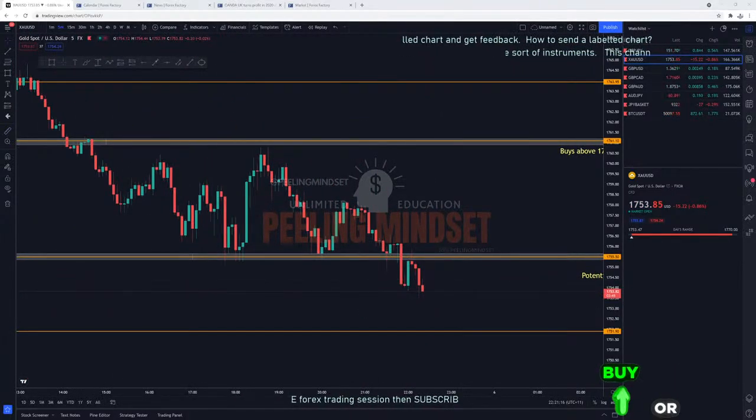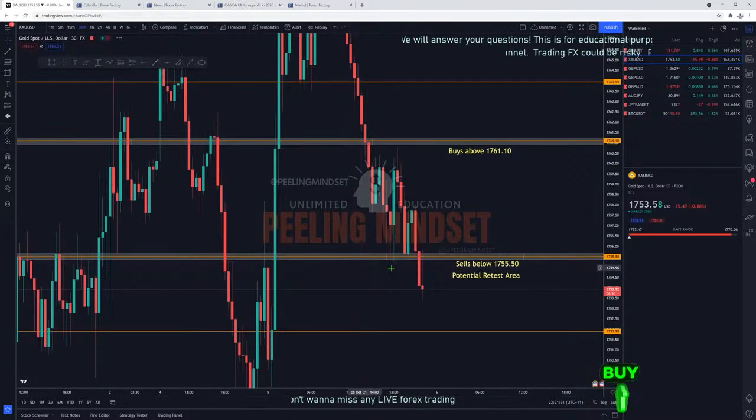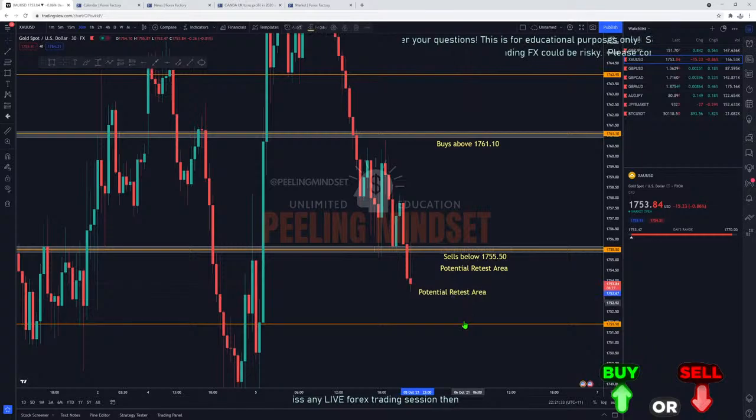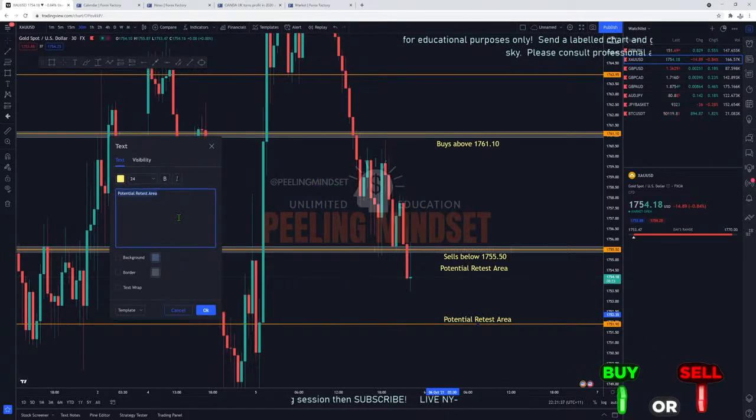All right. Yep. Gold is looking very nice for sells. Very nice. Hourly candle, a wick on the top is looking beautiful. The target is also looking beautiful. Target right here.